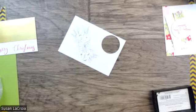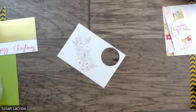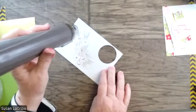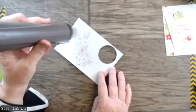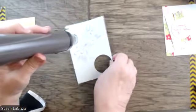Well, there is an alternative. If you're in a hurry, you can just die cut the embossing or the designer paper, but I chose to do this. I'll show you a couple different versions, Julie, and you can pick. I also used the same spray, and I stamped it in Memento ink. So I'll show you that and see which version you like better.